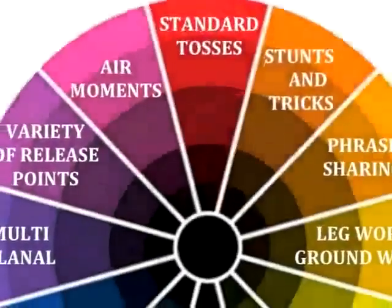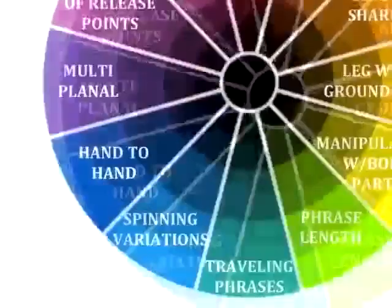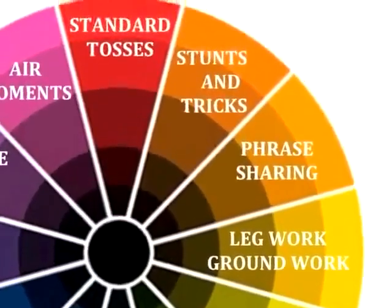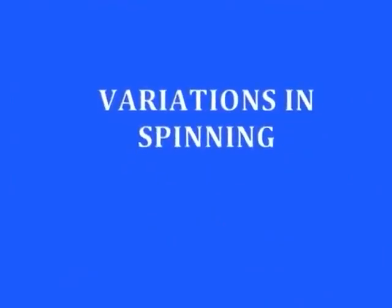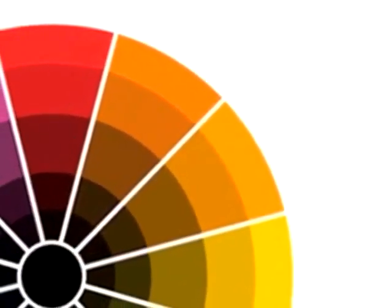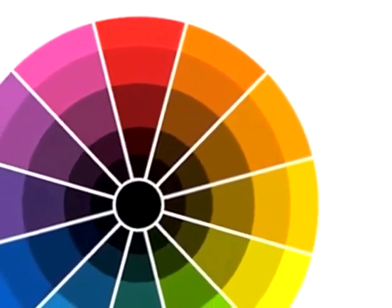Moving on, let's continue to look around the wheel. Let's remind ourselves that different skill set families will be represented by different colors or hues. This is limitless as well, but here are some common families of skills. As we observe skill families demonstrated and a range explored within these skill families, let's make a mark.